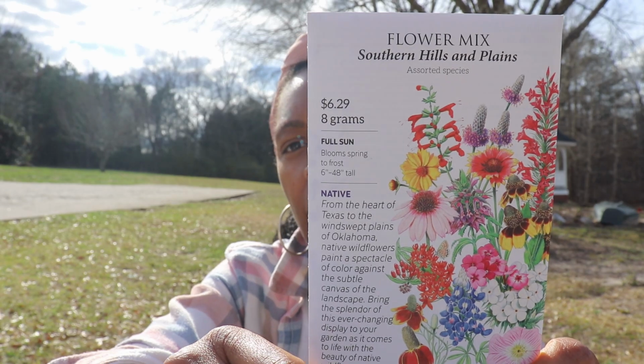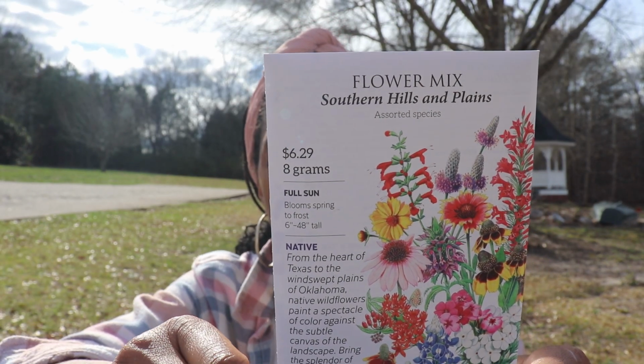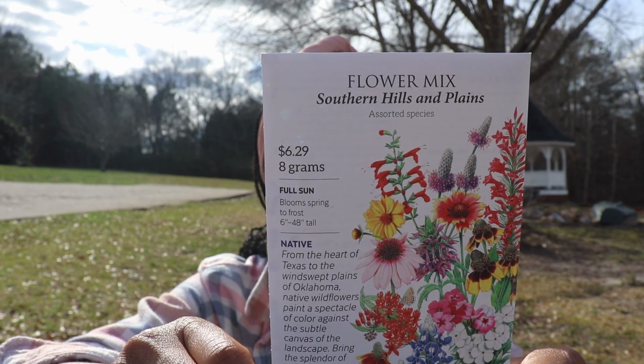So I have my 3-season bloom, and then I have one that is Southern Hills and Plains, and I was really curious. It has a bit more of the wildflower feel to it. Let me show on here. I just want to make sure it zooms in. That's another thing I was excited about.